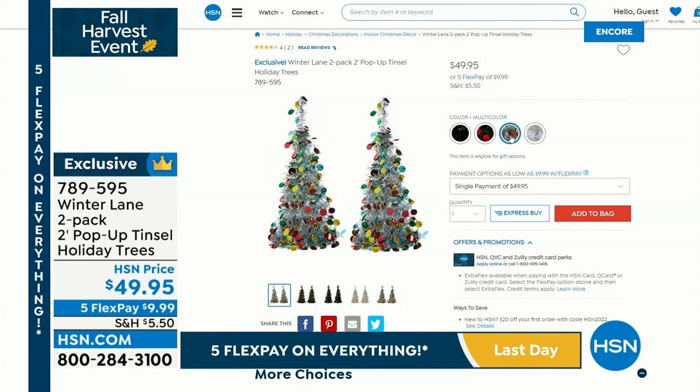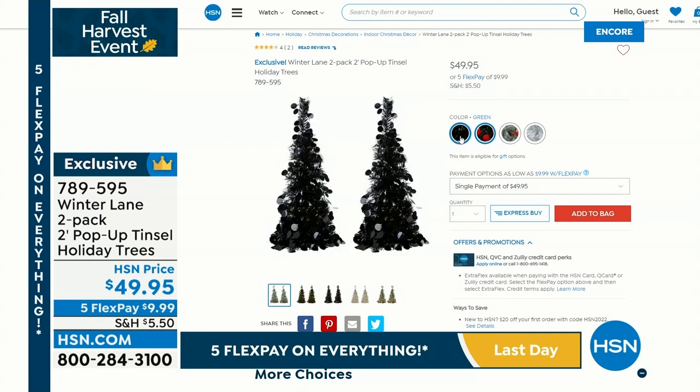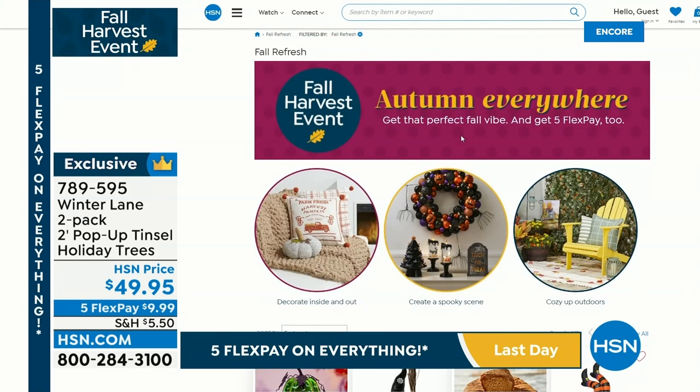We don't have the white in the full and the tall slim one. We've got the multicolor. We've got the green. That one has the red accent, and then we have it in the black. Ooh, this would be great. You could send one of these to somebody as well. What a great size.